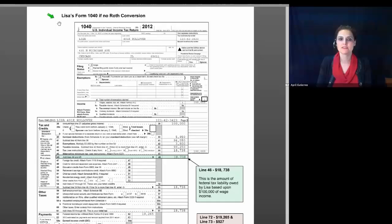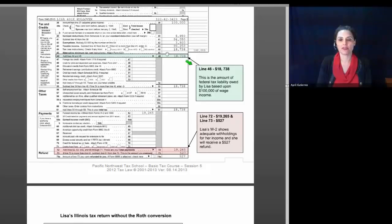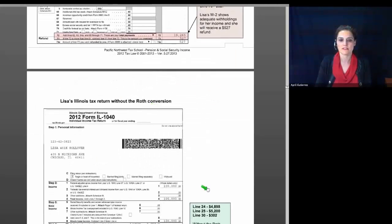So here's Lisa's Form 1040 if she does not have a Roth conversion. You can see the only form of income she has is $100,000 of wage income. We go over to page 2 of her Form 1040 and we figure her tax. Her federal income tax on that wage is $18,738. This assumes no deductions other than her exemption deduction and her standard deduction. Since she had $19,265 withheld, she actually comes out with a $527 refund in her situation.